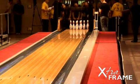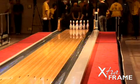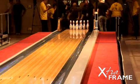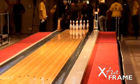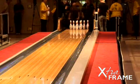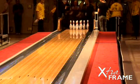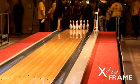And it looks like we got a broken piece of plexiglass down there. It's looking like... what's going on? Actually, I think the bolt that holds the curtain up is broken. Oh, really? Yeah, that's why the pins won't stay down so the kids can pick them up. So we're in a little bit of a delay here.